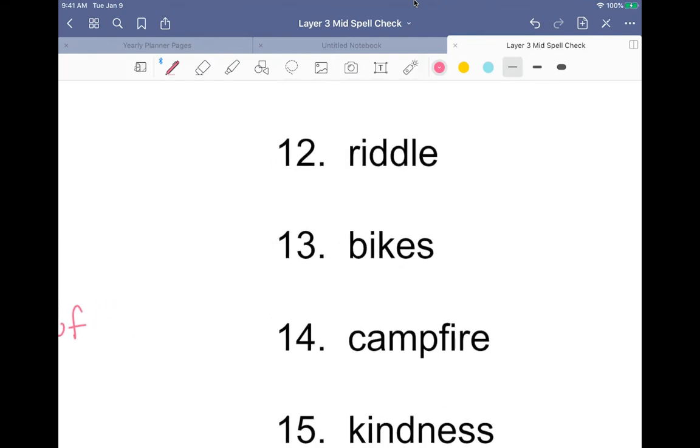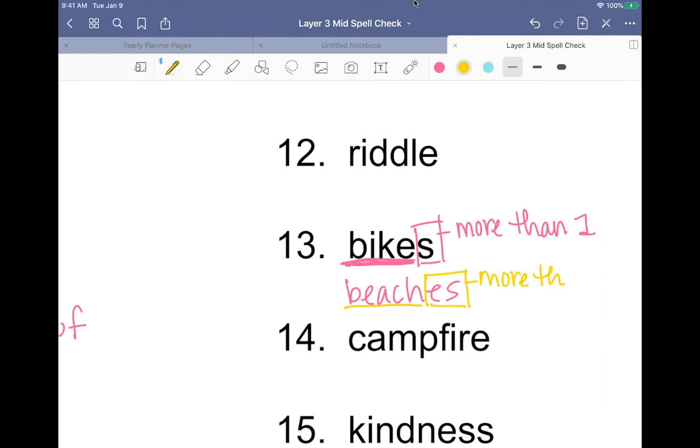Okay. When I see ES or S at the end of a word, look, how do I explain this? I know that bike is a word all by itself. When I have that S on the end of it, what it's telling me is that there's more than one, okay? So that S can get boxed, all right? If the word is beaches, I know that beach is a word all by itself. ES can be boxed because it means more than one. So that S and the ES we recognize as a suffix.